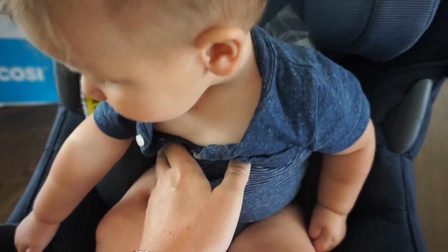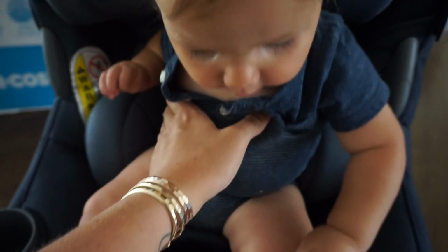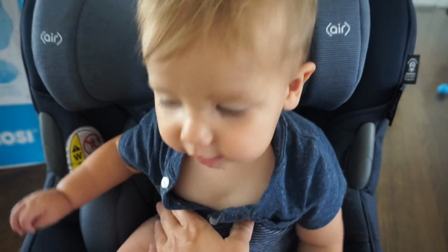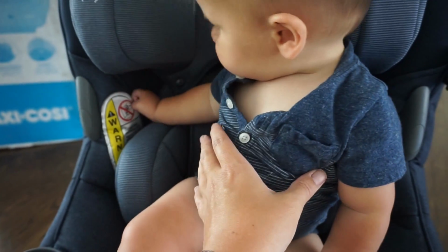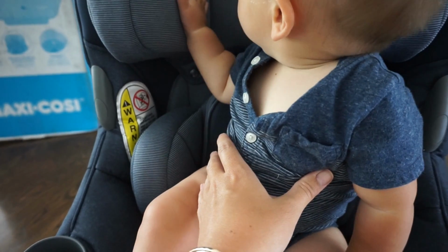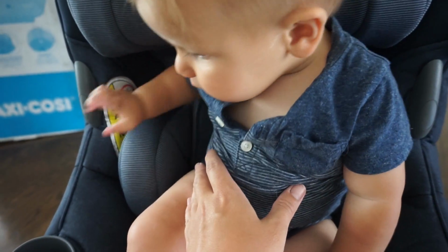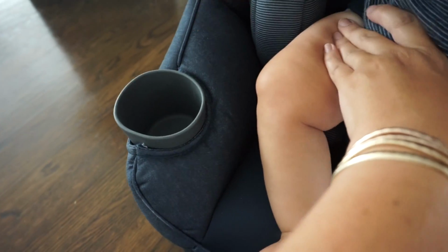Felix. My main man, Felix. Felix! Just wants to grab everything right now. I like the blue with your tone and everything. What do you think? Do you like this seat? This be your new seat? Cup holder is my favorite feature. What?